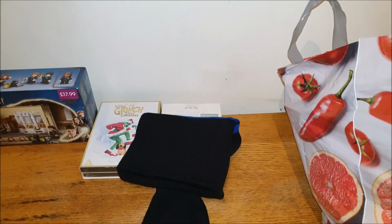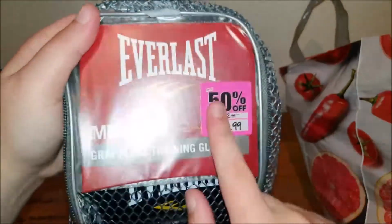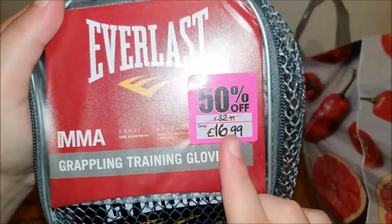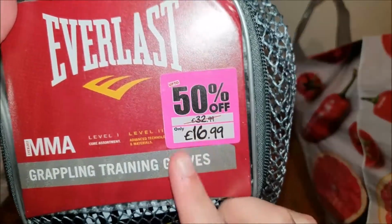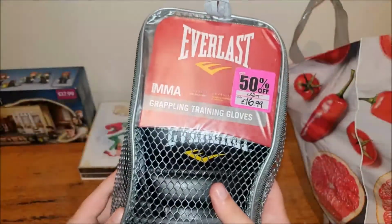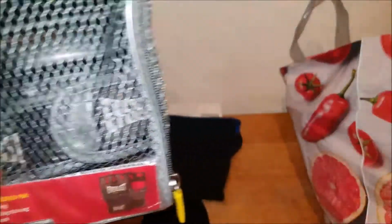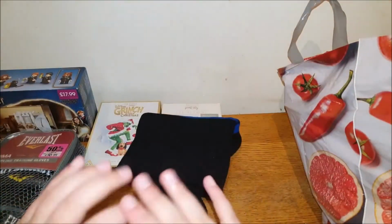Then there's something to go along with my fitness stuff that I needed, obviously to keep the Christmas calories off. We got 50% off. It was supposed to be £33, but it was 17, which is kind of cool. So we got 50% off on these, and these are MMA boxing gloves, or MMA fighting gloves.